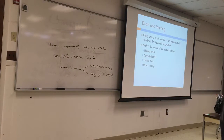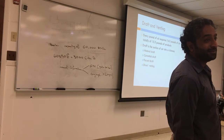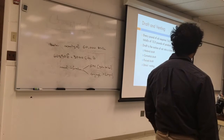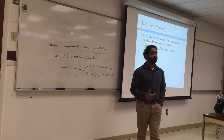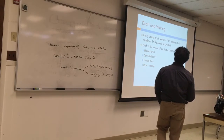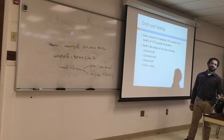How many cubic feet would that be of air for combustion, 14 pounds of air? It depends on the density, but it's going to be a lot. I think about 50 cubic feet. Probably more than that. Hold on, that's per pound. 1 gallon of oil will require 50 cubic feet of air per pound to burn, and 1 gallon is around 7.5 pounds. So you're going to multiply that by 7.5. Hold on, let me see. Around 350 cubic feet to burn 1 gallon.